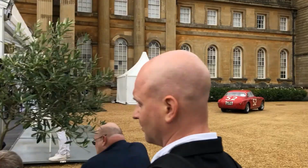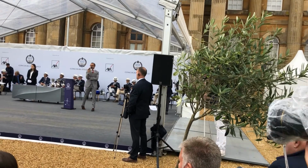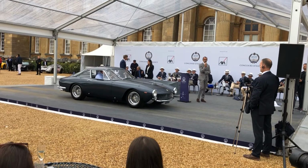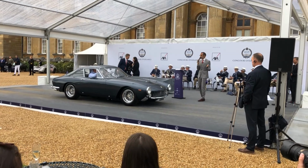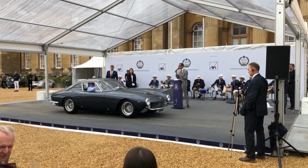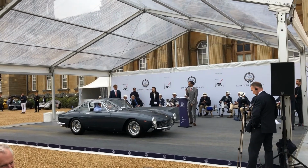This is very special to have this Ferrari Lusso here. This is a car that was supplied new to Dacre, right-hand drive. It's a 250 Lusso. Why is it called the Lusso? Well, this is the luxury version of the 250 line. Lusso in Italian, meaning luxury.